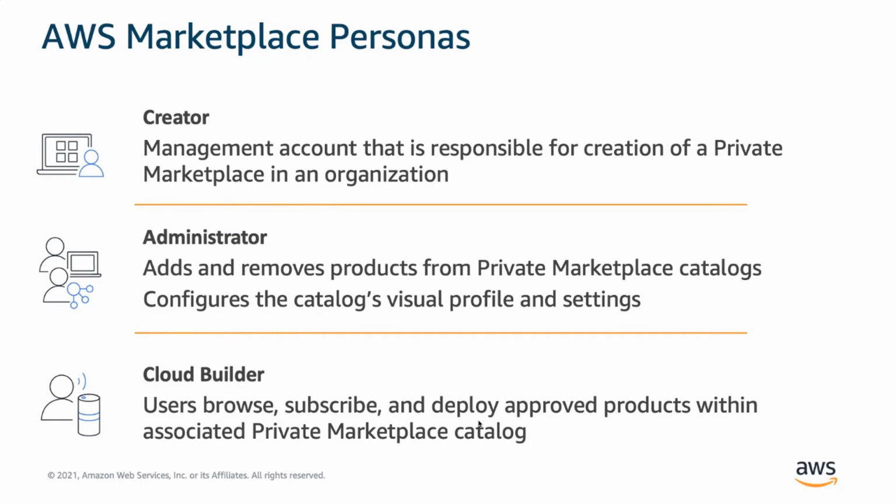So when we're talking about the who, let's dig into the different personas for Marketplace and Private Marketplace. So first we have our creator. This is the individual that creates the private marketplace for the organization. This is a one-time step where you use your management account to create the private marketplace for the entire AWS organization. Once you create a private marketplace for your organization, you can have one or more administrators create catalogs for your users. These administrators, again, are determined by your IAM permissions. The administrators can add and remove products from your private marketplace catalog. They also can administer the visual profile and settings. Again, that includes your logo, branding, and messaging.